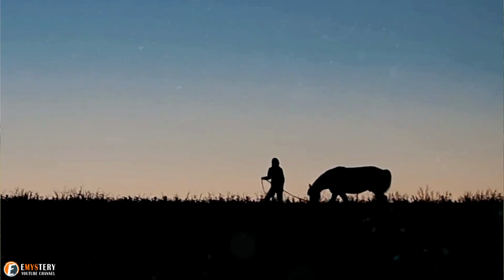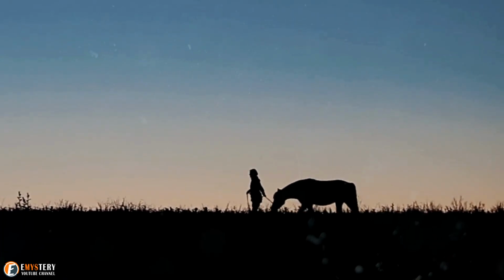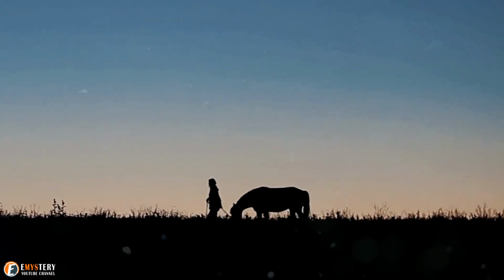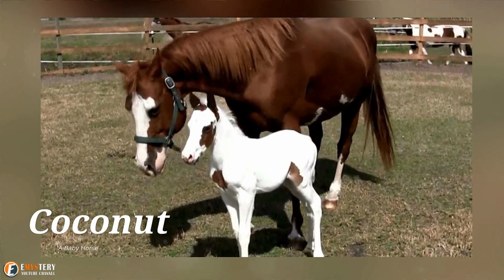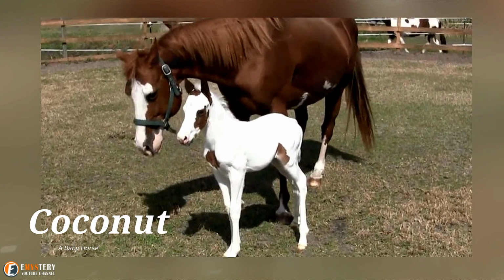A foal gained the trust of her owner when she proved that she had all the makings of what it takes to be a majestic black beauty. Coconut made first contact with the world a memorable one thanks to the support and loving care of her mother.